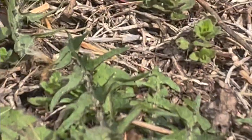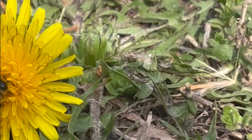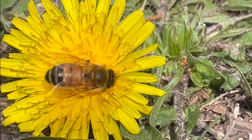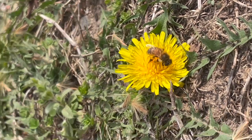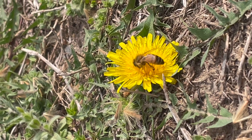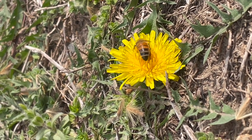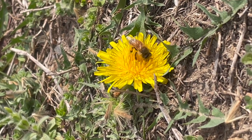She's getting it. No. Molly. She's getting it. Yes, she is. Mousy, stop trying to get the bees. She's getting it. She's getting it. Oh.